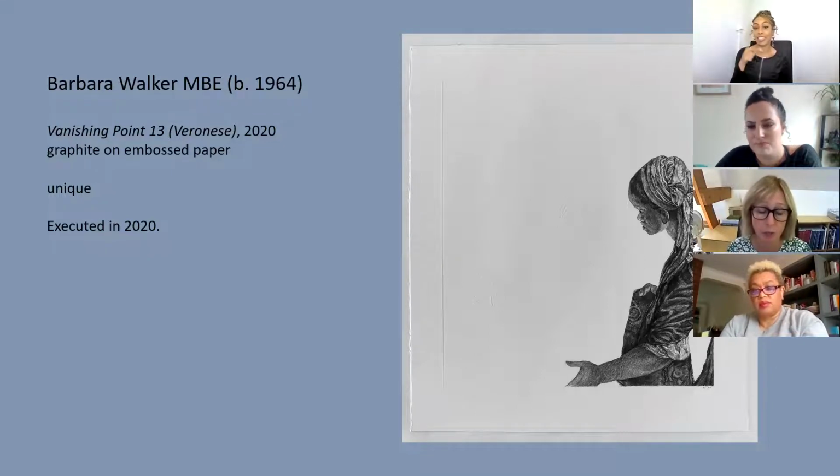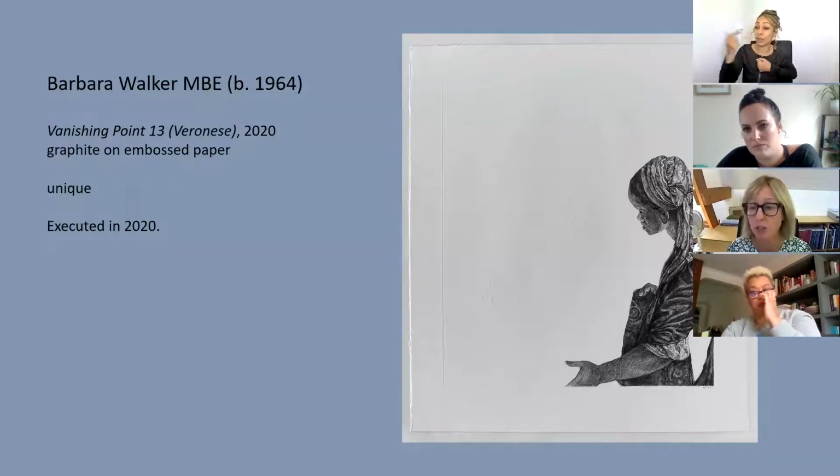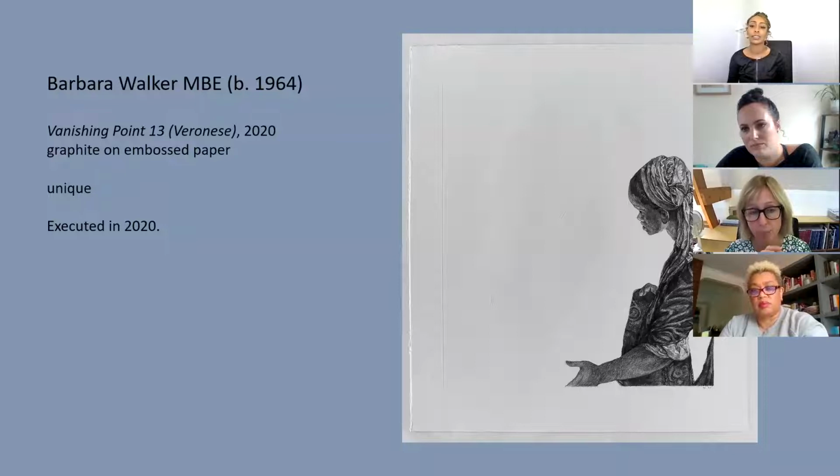This series, Vanishing Point, was originally developed for the Evelyn Williams Drawing Award, which Barbara Walker received in 2017 as part of the Gerward Drawing Prize, and she was the first recipient of this award. It allowed her to develop a new body of work for an exhibition at Jarwood Gallery, which is now Hastings Contemporary, shown in 2019. And as Barbara Walker had been in the Germa Drawing Prize and shown at the Gerward Gallery, it did feel very relevant to acquire this work.